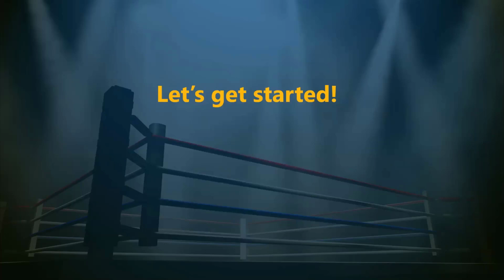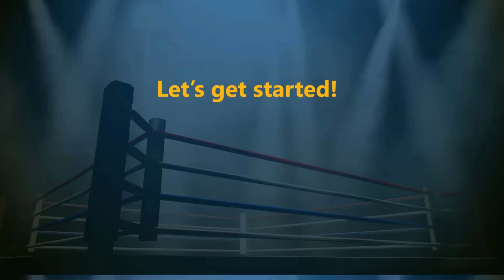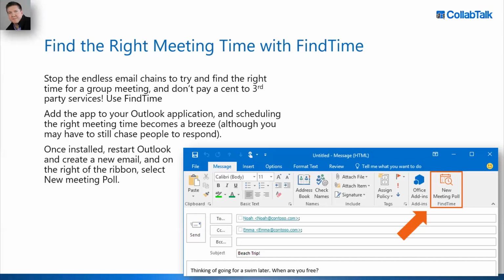So we're going to jump into it. I'm going to start, and it's going to go back and forth. I'll be the first in round 1, Tom will be the first in round 2, and we'll go from there. All right, here we go. So here is something that I've been using a lot lately because this is a common issue: finding the right meeting time with FindTime.